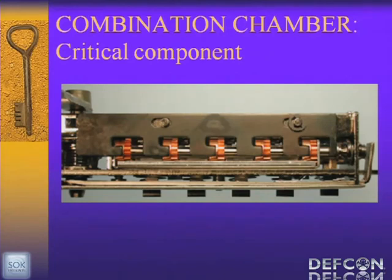This is a macro of the inside of the combination chamber, and this plate that you see goes across all five rotors. If you move that with a magnet, you're going to open the lock. Now, they've fixed this. We don't like the fix, but they have fixed it, after not telling anybody about it for about 5 months. They figured it out last year.